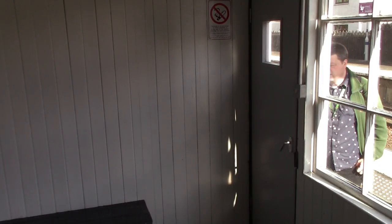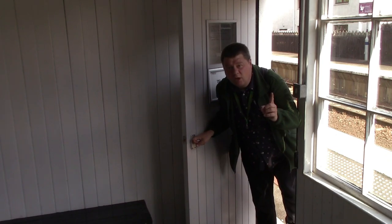So platform 2 at Blair Atholl does have a waiting room. Shall we see if it's open? Waiting room's open.